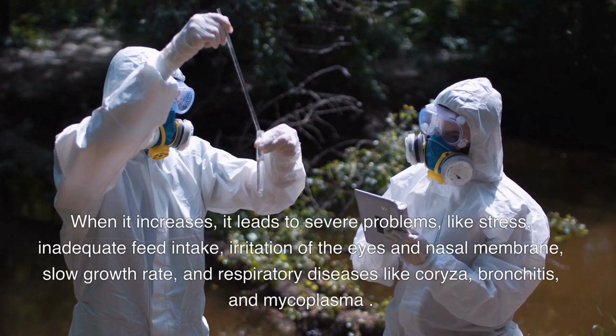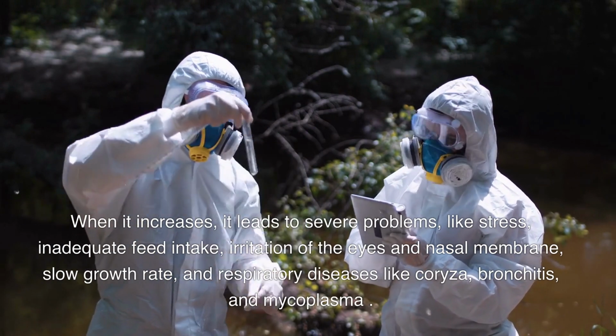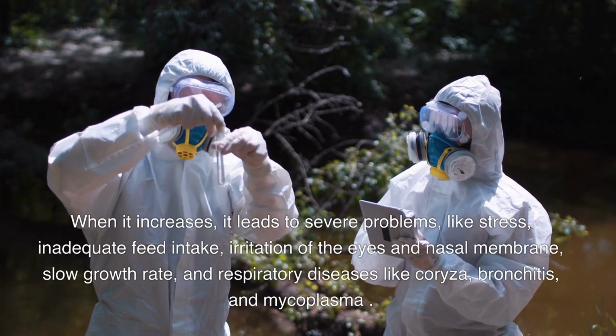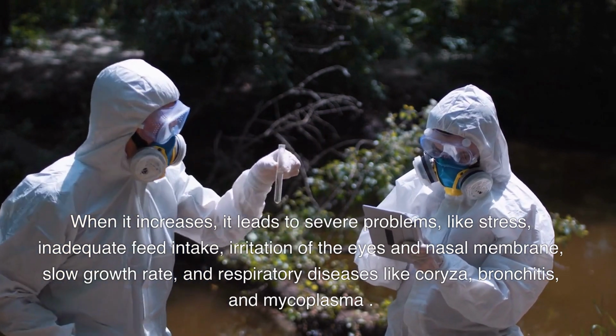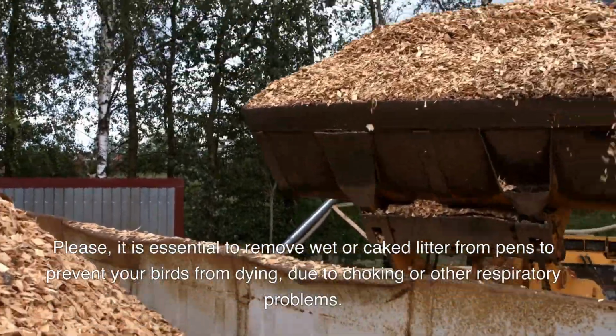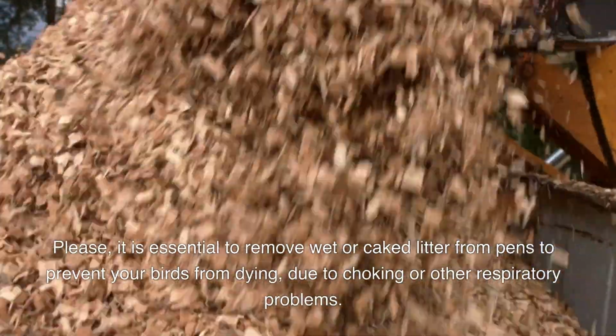When it increases, it leads to severe problems, like stress, inadequate feed intake, irritation of the eyes and nasal membrane, slow growth rate, and respiratory diseases like coryza, bronchitis, and mycoplasma. Please, it is essential to remove wet or caked litter from pens to prevent your birds from dying due to choking or other respiratory problems.